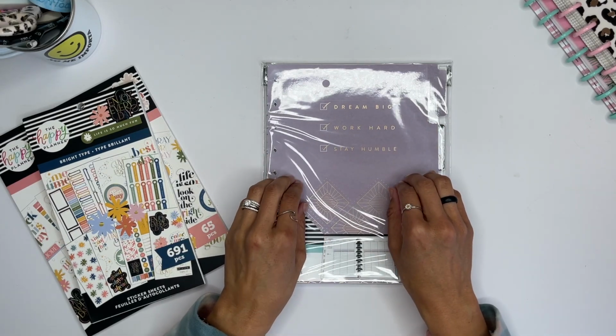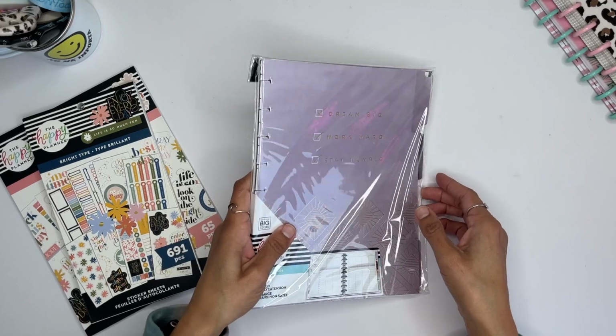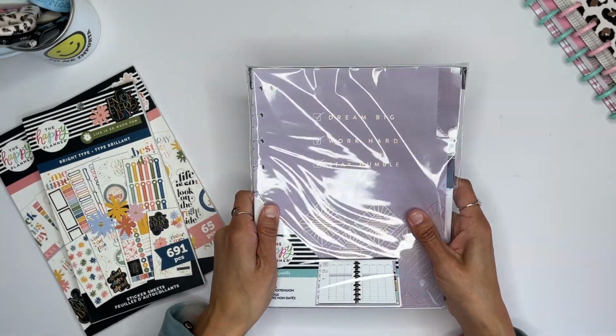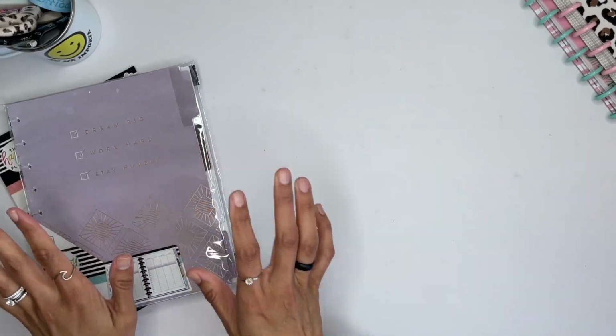I'm currently using a vertical layout just to see how an hourly works for me, and I am loving it so far. So this is just something I want to have in terms of goals.